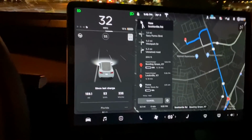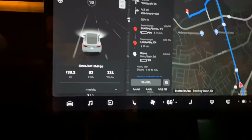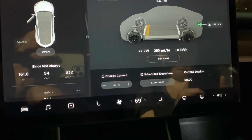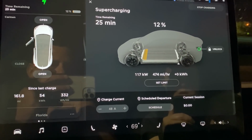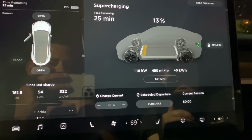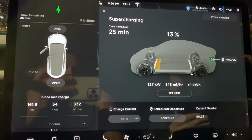Well, we made excellent time. Looks like we're gonna arrive at 12% with a 25-minute charge, so let's get plugged in. And for further proof that we have been to Florida, check this out. There's so many bugs, it's so bad.